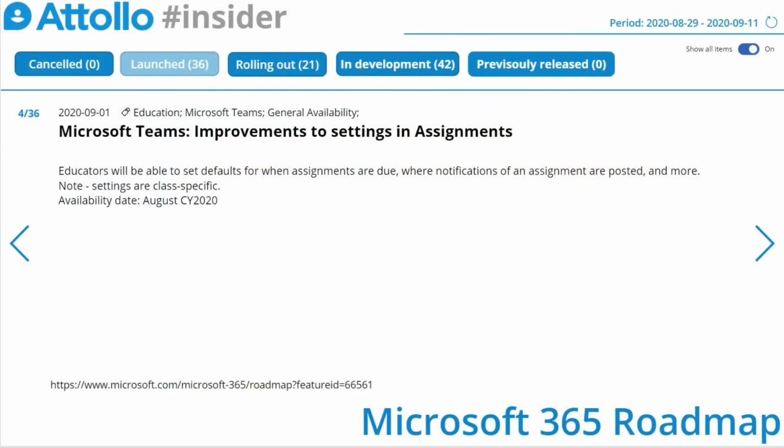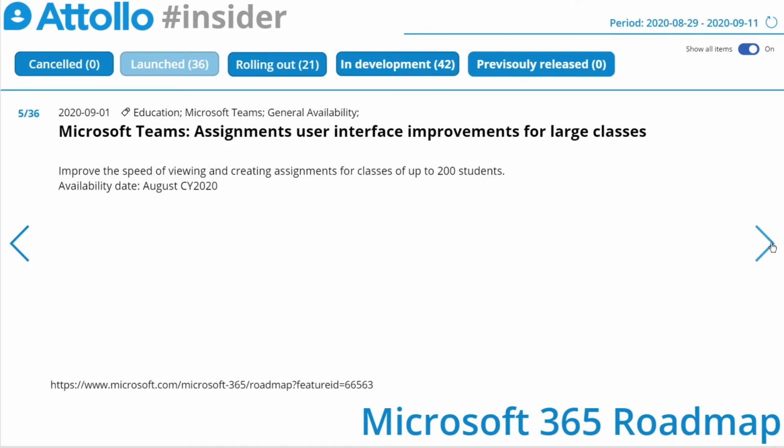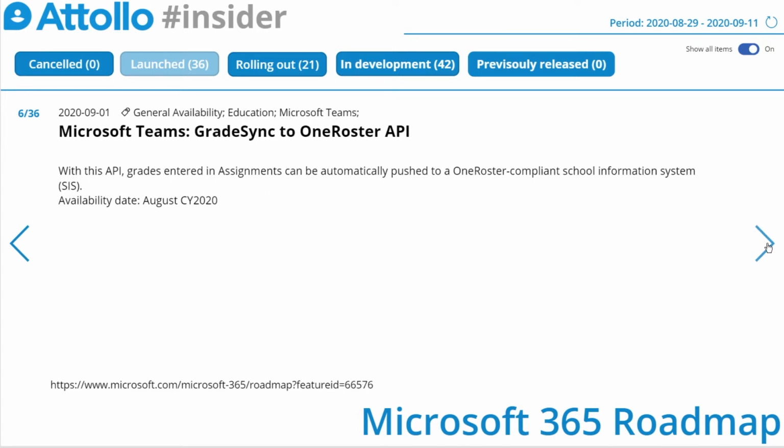So educators will be able to set defaults for when assignments are due, when notifications of an assignment are posted, and more. Settings are class specific. So again, education, assignments, user interface improvements for large classes. So improve the speed of viewing and creating assignments for classes of up to 200 students.